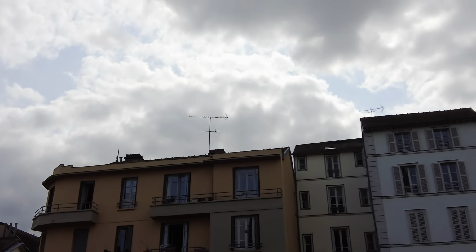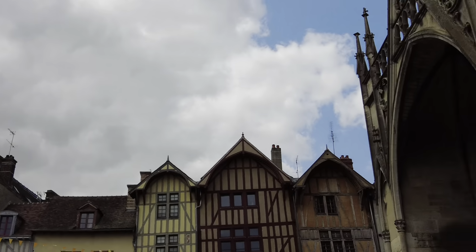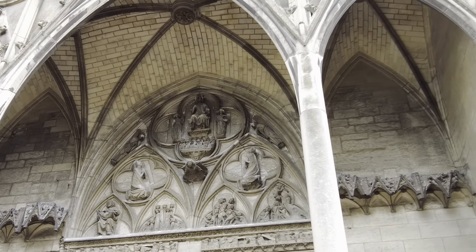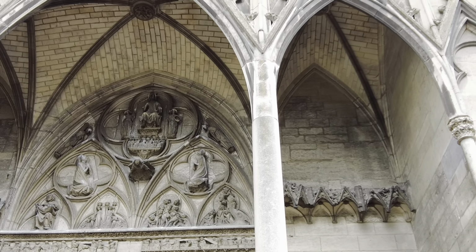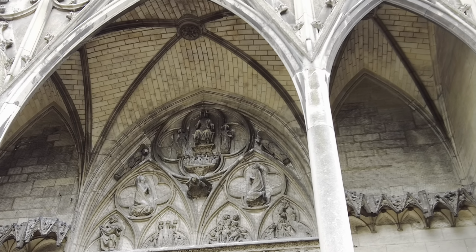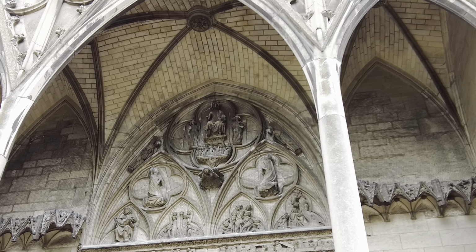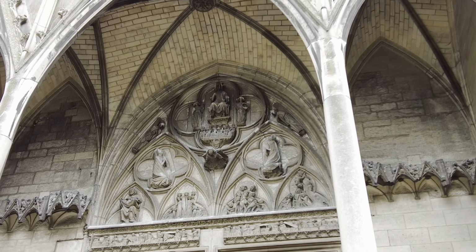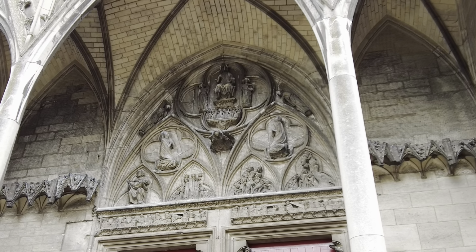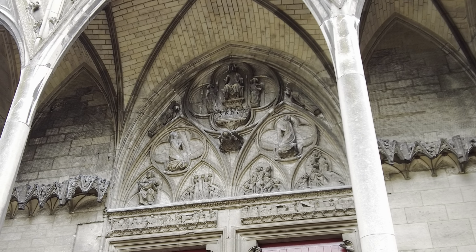Got some more contemporary buildings there, but over on this other side we have more of the half timber. Yes, so right above us, right above the door, that is the Last Judgment. So you have Christ in Majesty at the top, and then on the left you have the Virgin, and on the right Saint Jean, and then Abraham on the lower left, and on the lower right is hell and the demons, and the one next to Abraham is paradise.